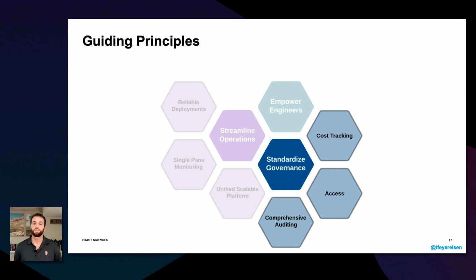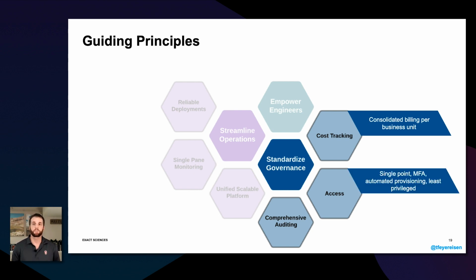Our next principle is to standardize governance, including cost tracking, access, and auditing. The first step of this is to be able to track costs. These costs need to be consolidated into a single view and grouped by business unit and/or service. Next, we need very strong governance around access that begins with multi-factor authentication and least privilege access. This access should be managed centrally from a single source of truth system and provisioned with automation. As much as possible, we need to build these components into the actual platform so that we're not deploying access piecemeal across existing infrastructure.